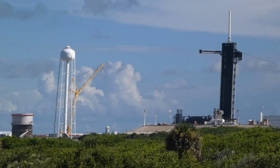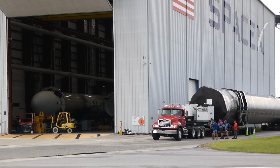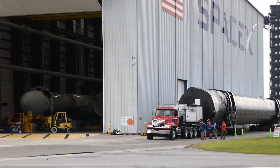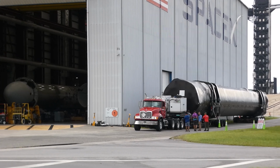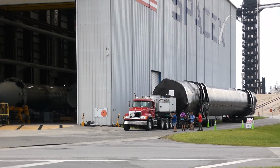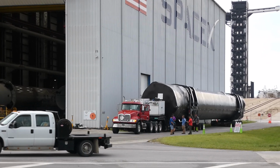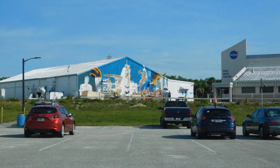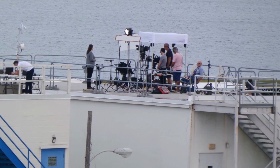KSC is a working spaceport, so just like you see airplanes taxiing or parked on the ground in an airport, there is always the possibility of seeing flight hardware moved on the ground, like here at LC-39A. This is where most of the Apollo missions were launched and is now owned by SpaceX. There's probably a Falcon Heavy mission coming soon, judging by the multiple boosters here and the one with the nose cone adapter. We'll pass by the KSC press site, where photos and videos of launches since the 1960s were taken.